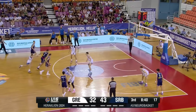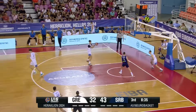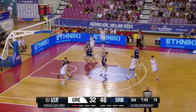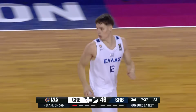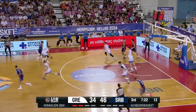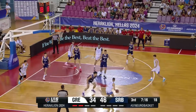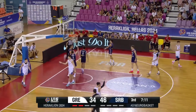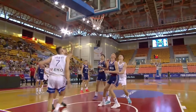So 11-point lead, Serbia with a better start here. Worrying times for Greece, and that is a good-looking three-pointer from Bielic. And nice pass down low to Skliros. Here's Danilovic, has it taken away. And what a drive and a chance for a three-point play. Hydamenos going to work, and that was a clear foul.